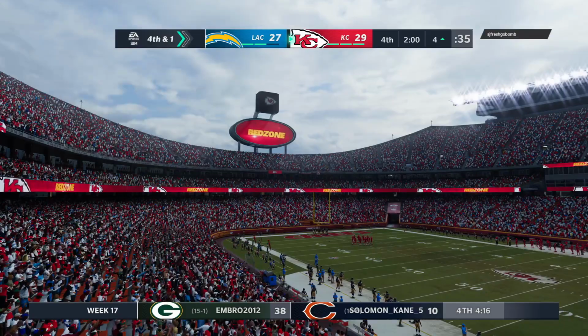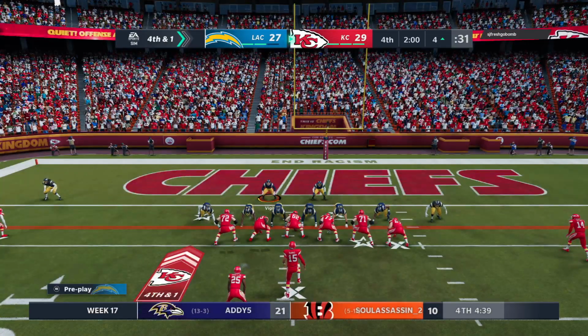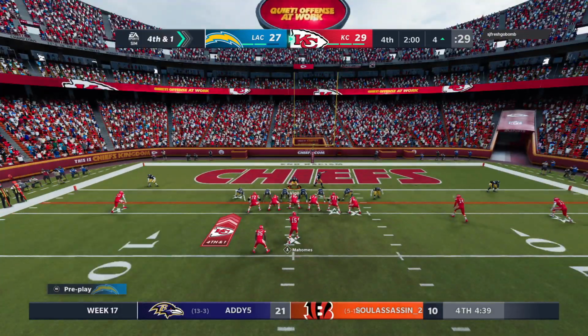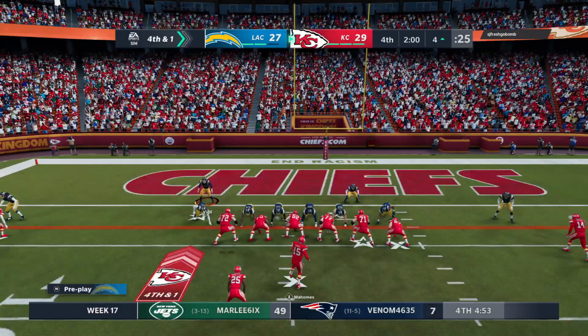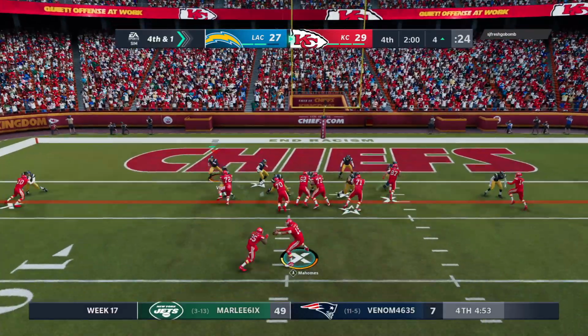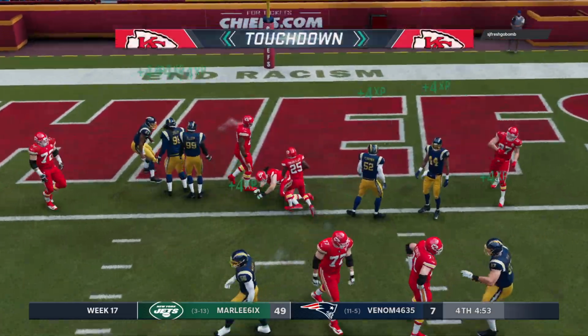So the Chiefs in possession of the ball as we welcome you back. And let's see what they've come up with offensively after having time to talk it over. They'll go. It's Edwards-Helaire. And he is in.